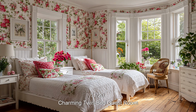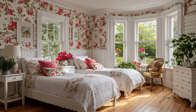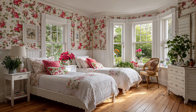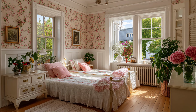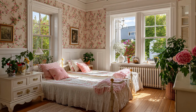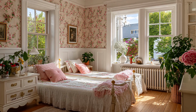The guest bedroom offers charming symmetry with twin beds dressed in embroidered quilts. Wallpaper with faded blooms climbs the walls. A scalloped nightstand sits between the beds, holding a floral lamp and an old storybook. Pressed flowers hang in frames beside a shutter turned artfully into a memo board.